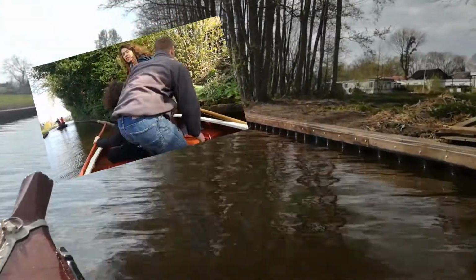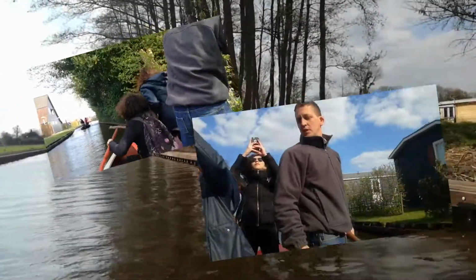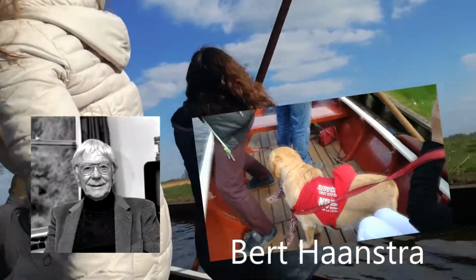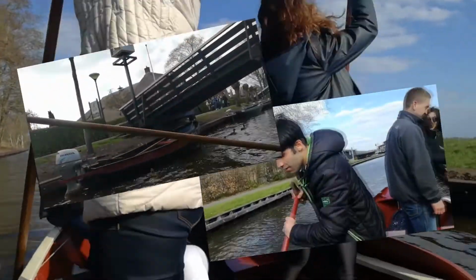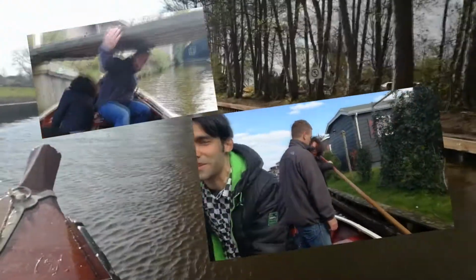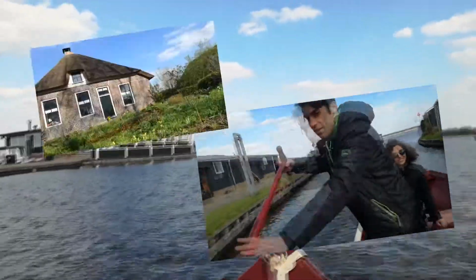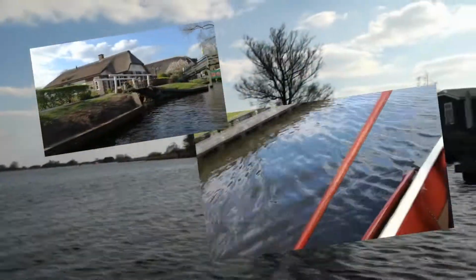It has over 150 bridges. You can only fully cover it by boat. It's so funny. And it was made famous in 1958 by the Dutch filmmaker Bert Haanstra with his film Fanfare. Oh my god, it's a bridge again. Actually, Geithoorn is part of the map in the international version of Monopoly.